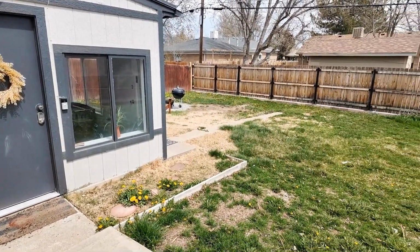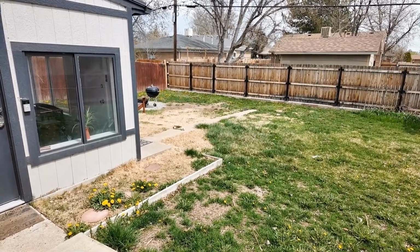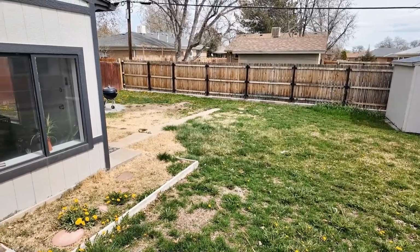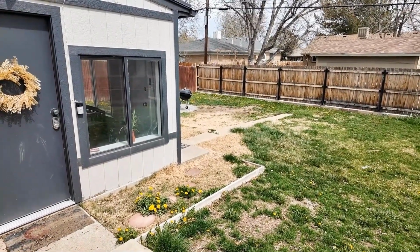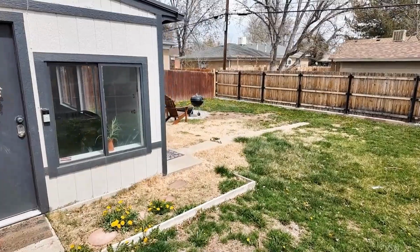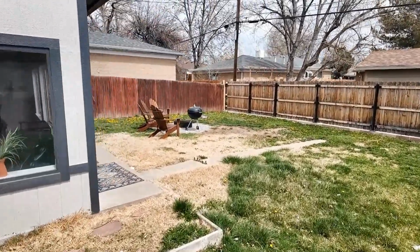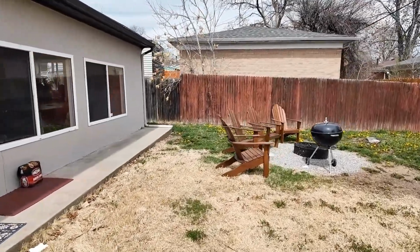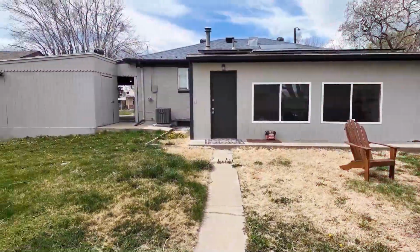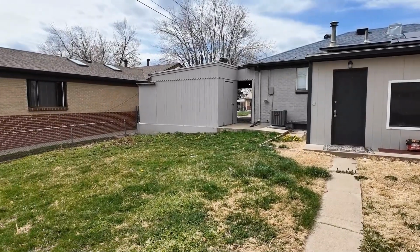And then this is our backyard. I think it's still recovering from the winter season, but as summertime rolls around, I'll turn on the sprinklers. It's not the best looking right now, but it does the job so far. And voila, that's the sort of hangout area. And looking back at the house, there you have it.